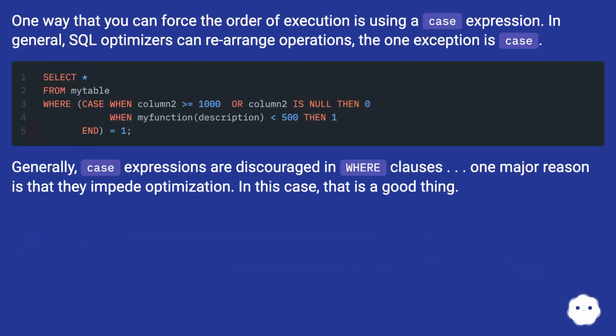One way that you can force the order of execution is using a CASE expression. In general, SQL optimizers can rearrange operations. The one exception is CASE. Generally, CASE expressions are discouraged in WHERE clauses. One major reason is that they impede optimization. In this case, that is a good thing.